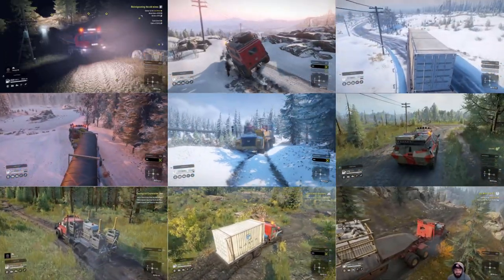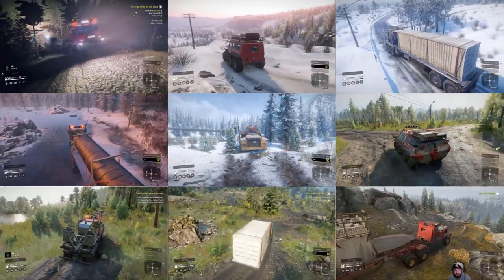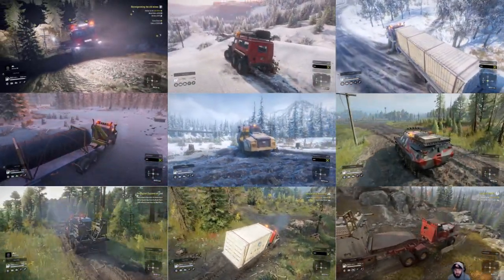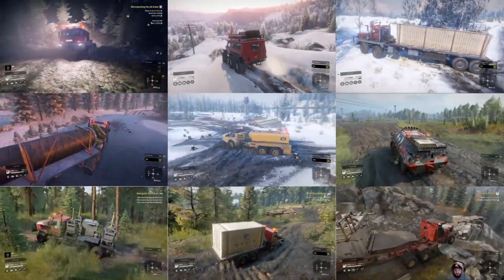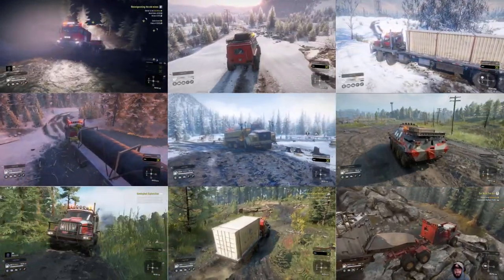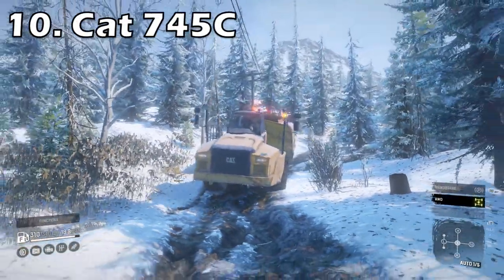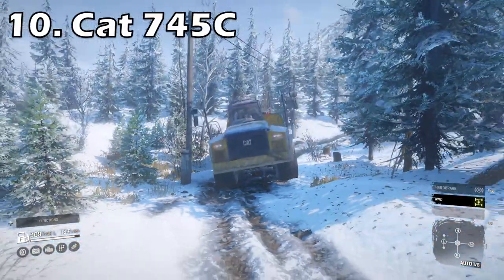These are my opinions based on my 275 hours of gameplay, let's plays and tutorials, so it is okay to say, you know, if you don't like any of the trucks listed. Also, please assume that all the upgrades are present and on the trucks where applicable. So without further ado, let's get started.